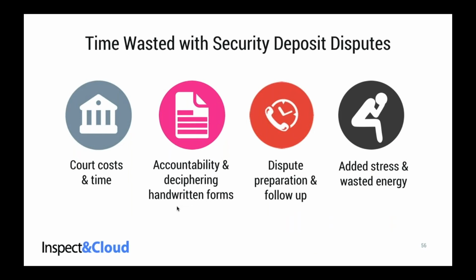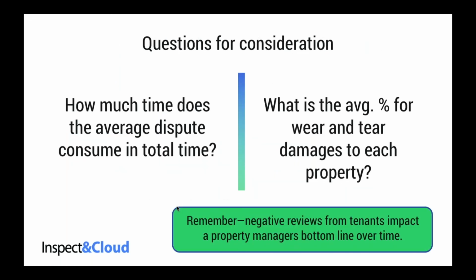The time wasted during security deposit disputes is something that, again, you're not going to have to deal with. The court costs alone can be insane if you have a really bad security deposit dispute, not to mention the accountability and the errors that can come up in trying to decipher those handwritten forms. And then you just don't need that added stress. Having this digital solution makes it very easy for you to collect this data and have the side-by-side comparison, so you're not going to be wasting so much energy.